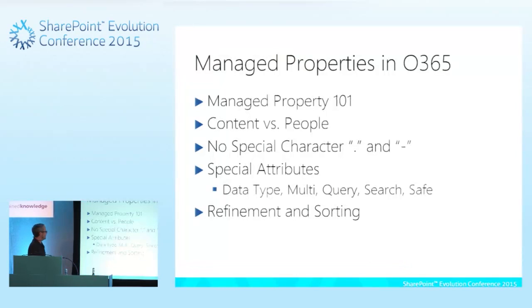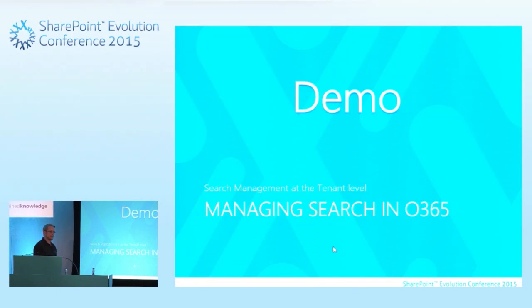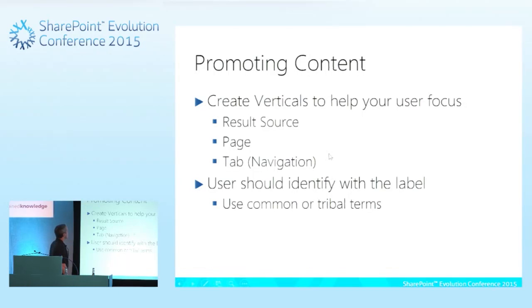So probably more than you ever wanted to know about managed properties, but I just find that it is a topic that most people who are even doing search don't really understand. It's kind of the black magic of working with search, but it makes life a lot easier. So what search is about for me is promoting content. It's about getting the information that end users are searching for.